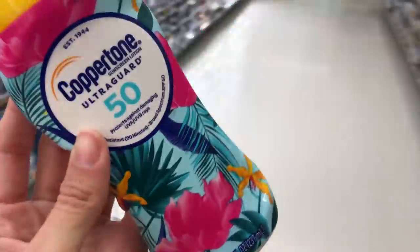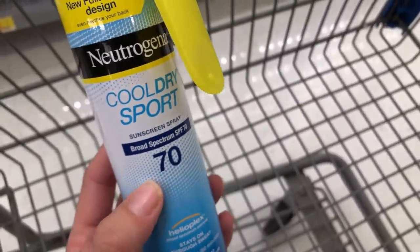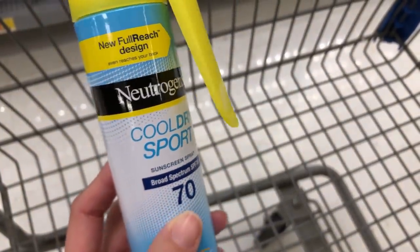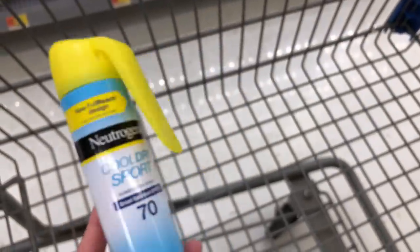Coppertone. And I'm also picking up this Neutrogena. See, that's this broad spectrum. Cool Dry. I don't think the sprays are as good, to be honest, so I think I might put that back. Why is it blurry?